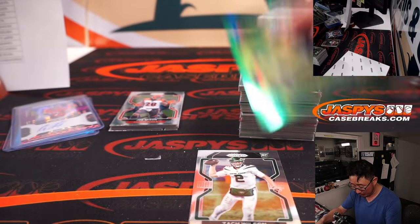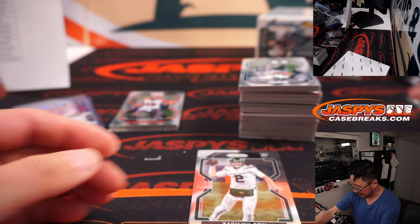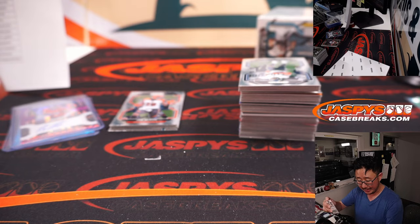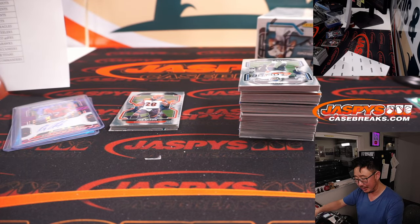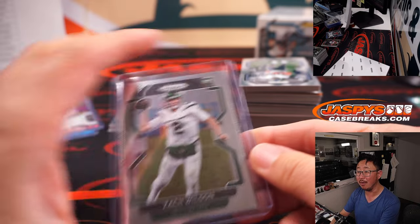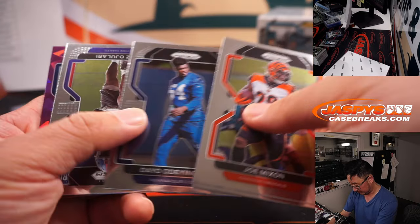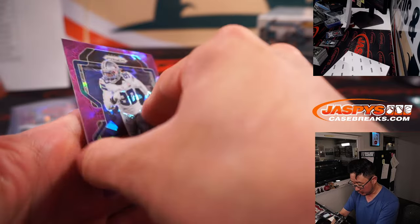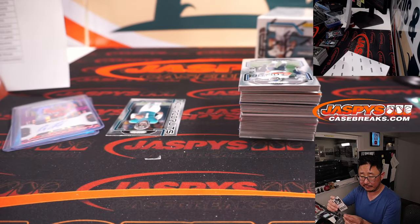All right, sorry about that. Teddy Bridgewater going to the Denver. That'll be for Sean. It's a 175. Zach Wilson for the Jets. Andrew M. with that one. Different Andrew M. Andrew Martin got the Buccaneers. Other Andrew, whose last name I would butcher, so I'm going to leave that alone. With the Jets. DeMarcus Lawrence took 225. Purple cracked ice for Dallas, Stephen Flatt.